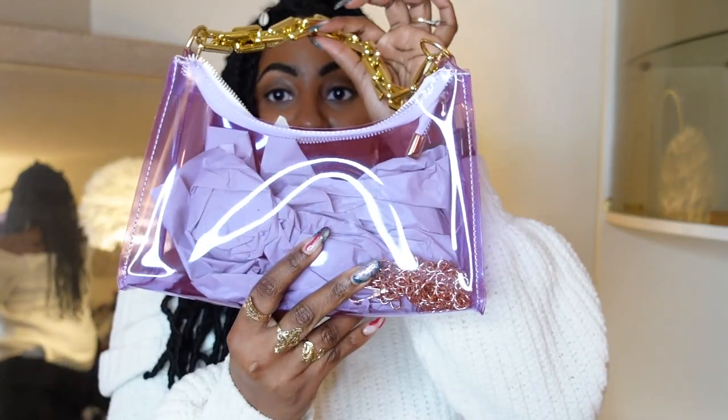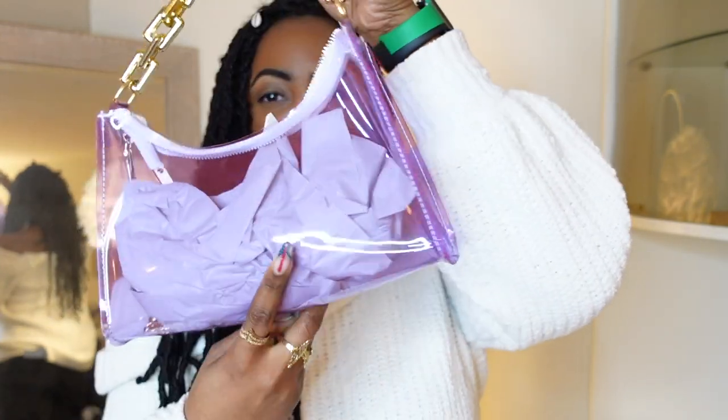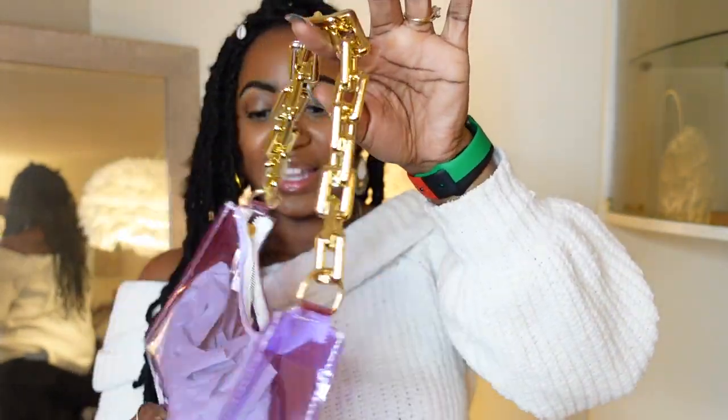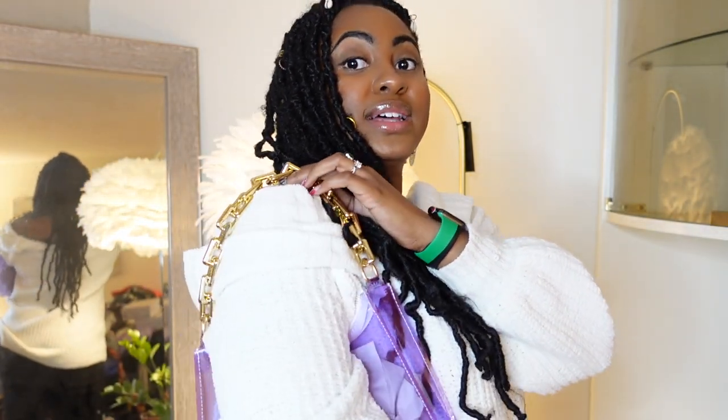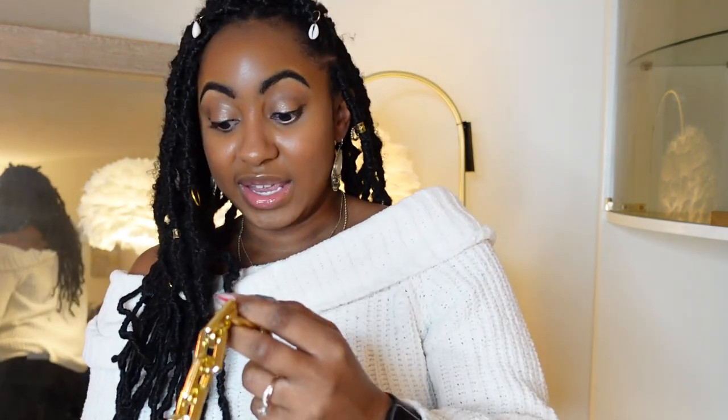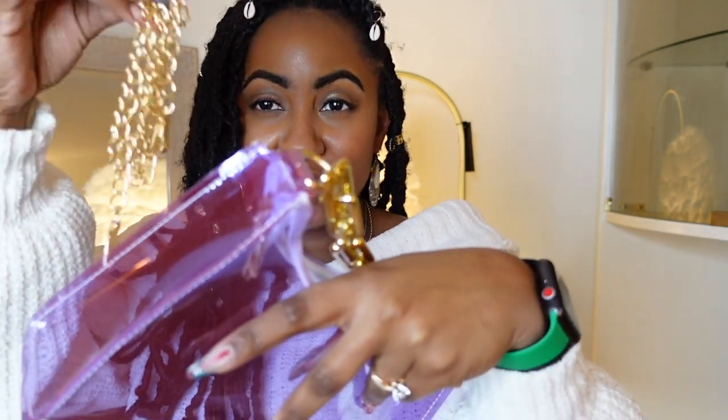All right, so this next bag I got in two different colors, maybe three. It is this purple bag. It's like light lavender. It has this gold short strap, so you can wear it on your shoulder, but then you can also wear it with this strap as well. So you can just put it onto these side rings and then wear it with the long strap.